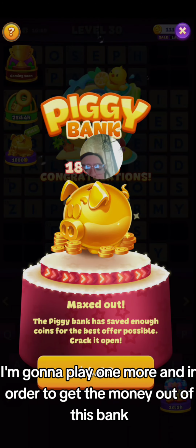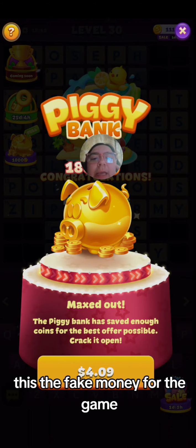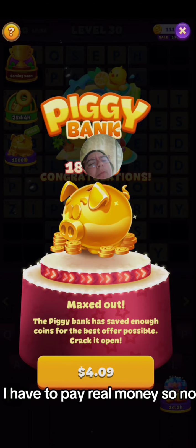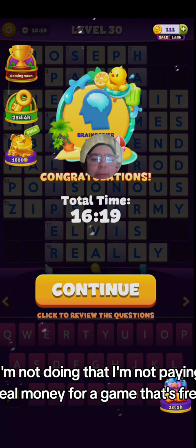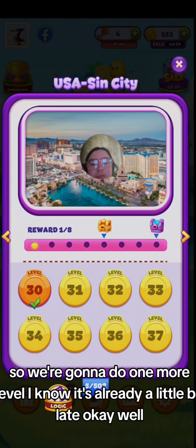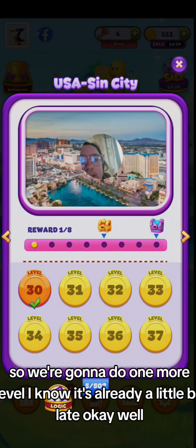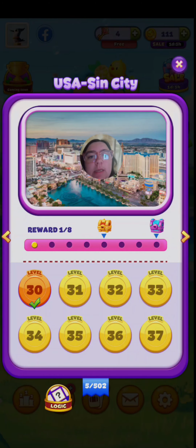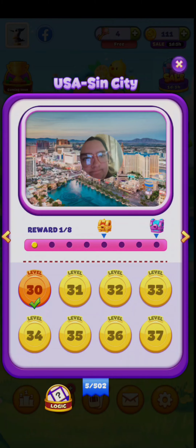All right, I'm going to play one more. And in order to get the money out of this bank, the fake money for the game, I have to pay real money. So, no, I'm not doing that. I'm not paying real money for a game that's free. So, we're going to do one more level. I know it's already a little bit late. Okay, well, part two, I'll do 31 in part two of this. Okay.